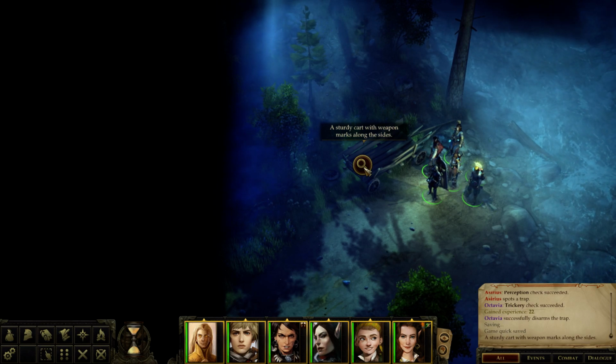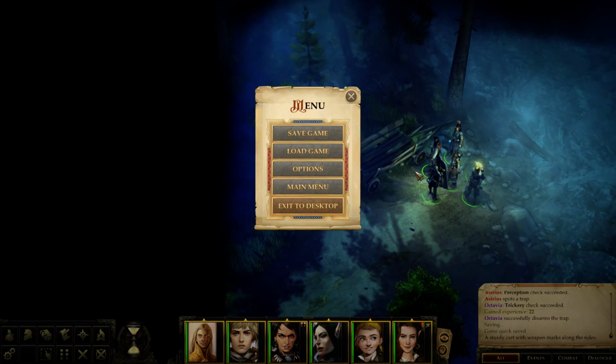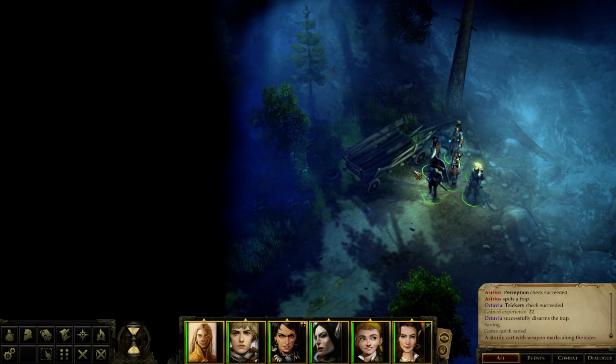A sturdy cart with weapon marks along the sides. Be right back. Alright. We're back.